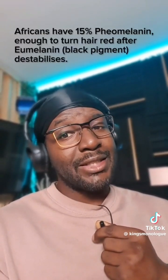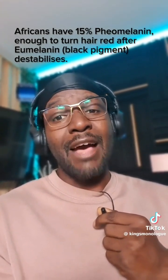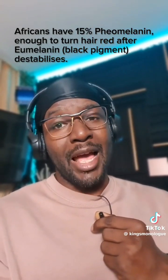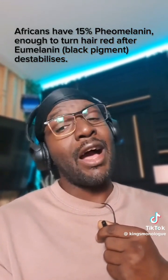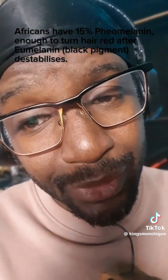Now, let's say Ramesses did have red hair, and that is not out of the question. Well, the simple answer is then he would have simply been a red-haired African. All Africans actually do have red hair. When the eumelanin destabilizes and reveals our pheomelanin, normally Africans have red hair beneath our black hair. And any black person will tell you that our hair does start to turn brown, and if long enough, it can actually start turning red.